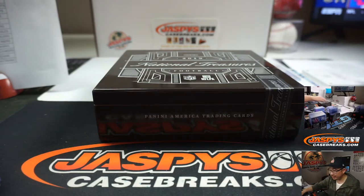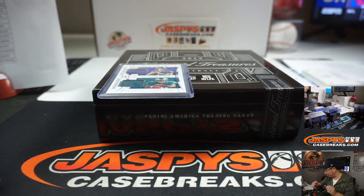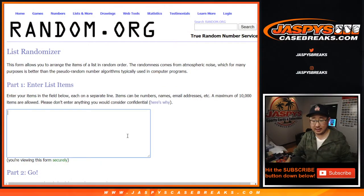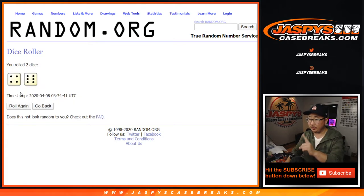All right, there you go, ladies and gentlemen. Let's do that randomizer, and then we'll do that hit list promo as well. We'll do one dice roll for both lists. So first of all, let's get this one going. That's Baltimore and Philadelphia. And we'll use this dice roll for both lists, which will be 10, 4, and 6.